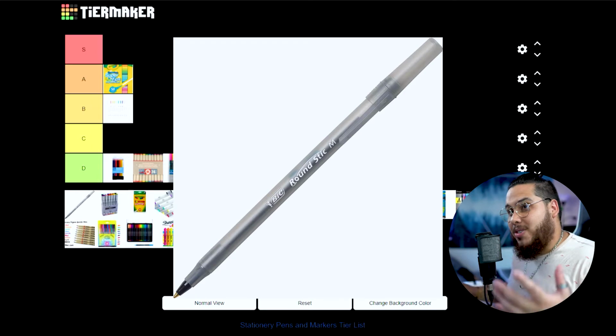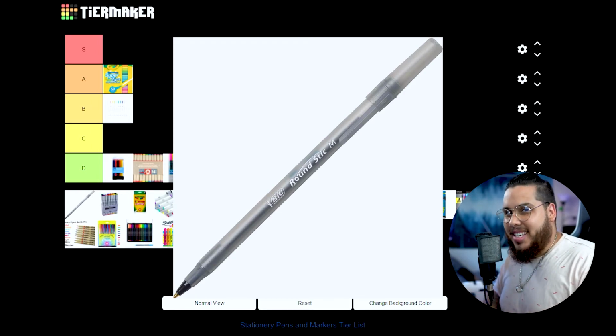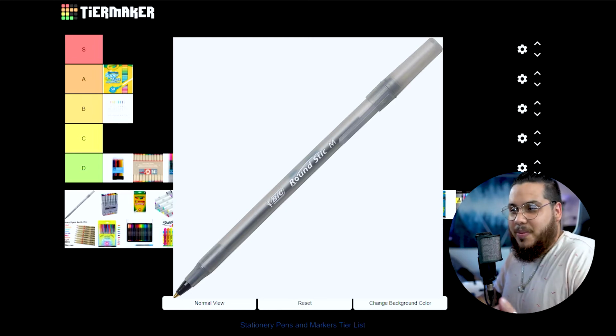So the big round stick M, I feel like that's the pen that we've all seen at one point in time. Like we were in high school or middle school and you're like, yo bro, let me borrow a pen. That's the pen that you got. That's the pen that people gave you. You know, they're reliable. Let's call them the old reliables.